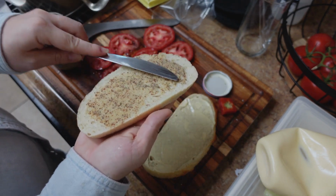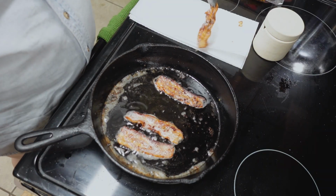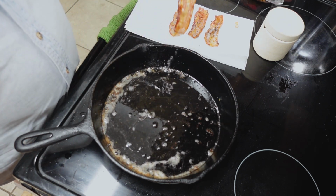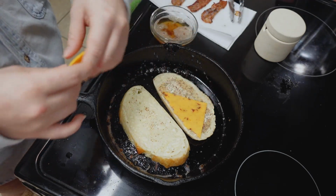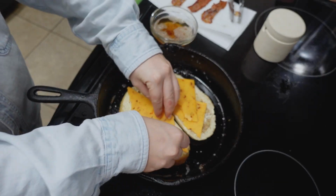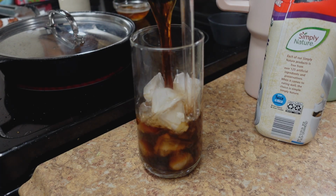And while that was happening, I was cooking up some bacon in the pan. I like to cut full strips in half because I feel like they cook quicker and they fit in the pan better and they fit on my sandwich better. And then I poured out the bacon grease from the pan and I put my bread and 2 slices of cheese, and I actually had chipotle cheddar and it was really good on this sandwich.